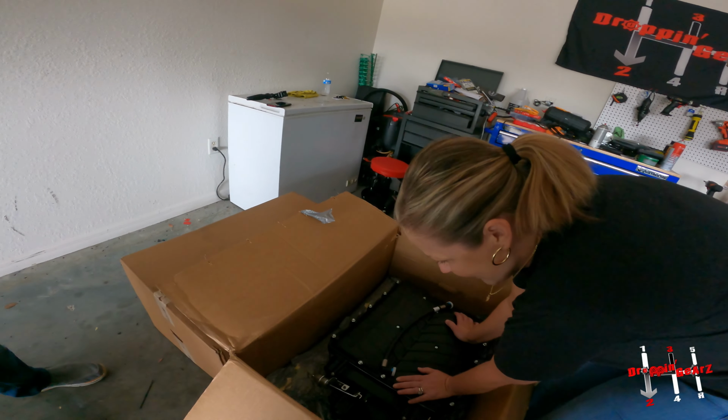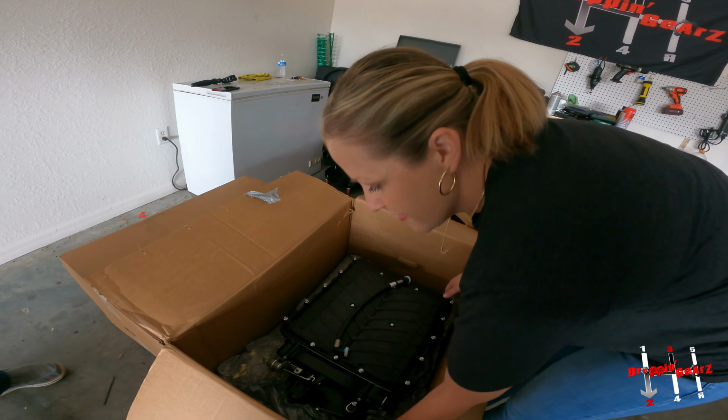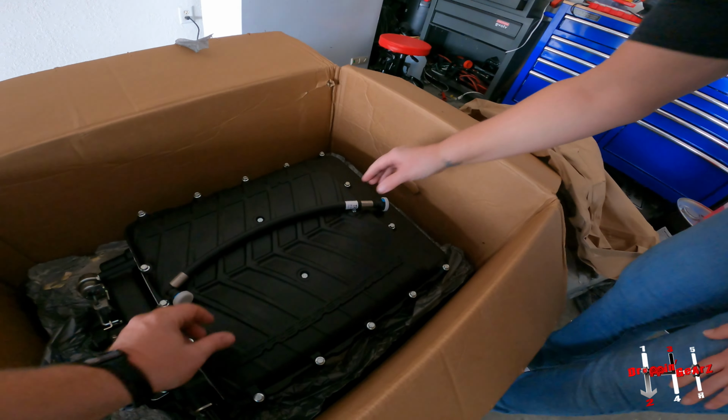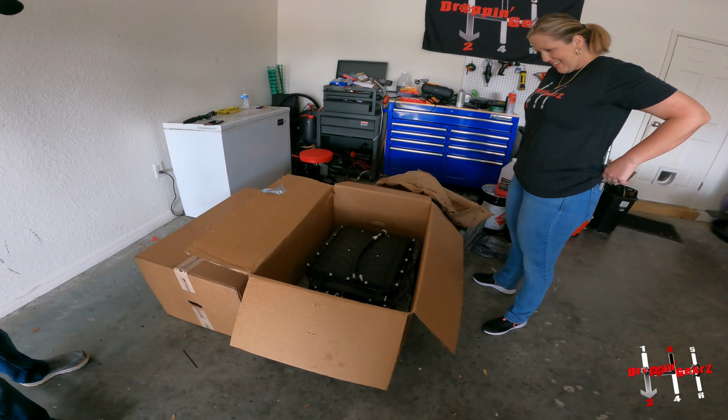I would have if I could afford it too. You could probably leave that in the box. We'll leave that there. I feel like there's probably nothing else in the box. This is the important box. That looks like, I don't know what that is. It looks like a fuel line. It looks huge. It does.